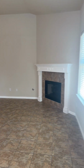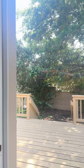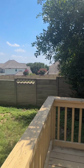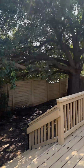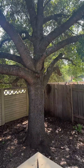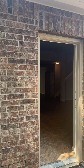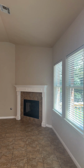You have your fireplace, that's gas. We will not be using that today because it is hot. So we have a deck out here, which is nice. And you're facing basically south, so you're going to have some sun exposure in the evening, but you've got this really nice tree that's going to break it up in the evening. Hey squirrel, oh, we got two squirrels. Look how tired they look. They're so tired, it's so hot. But again, we've got the all sides brick, which is very nice in Texas. It's very low maintenance. You don't have to paint it.